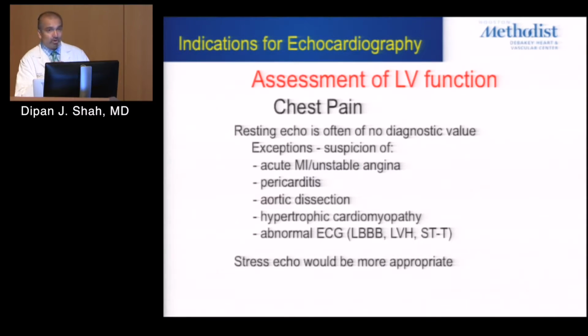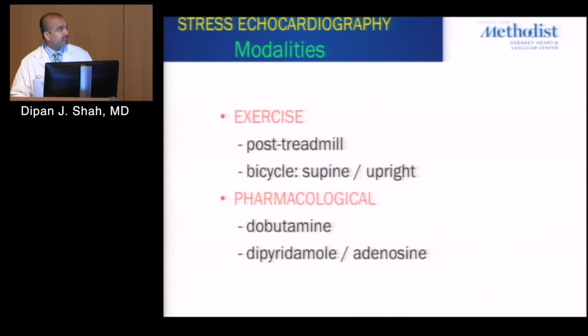Now, stress echo could be appropriate, and that's different, because a resting echo is different than a stress echo. In a stress echo, we're doing baseline images at rest, but then stressing the heart and seeing what happens to wall motion with exercise or with pharmacologic testing. Now, let's talk a little bit about echo-based stress testing modalities. So stress echo, and really, you can break it down into two categories. There's exercise-based echo techniques, and then there's pharmacologic-based echo techniques.